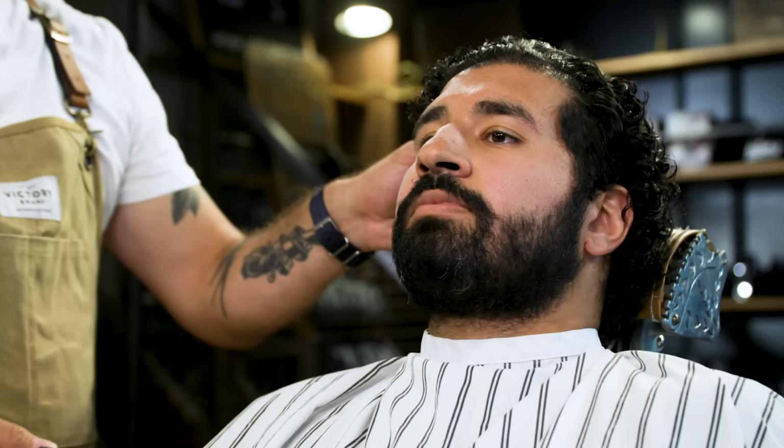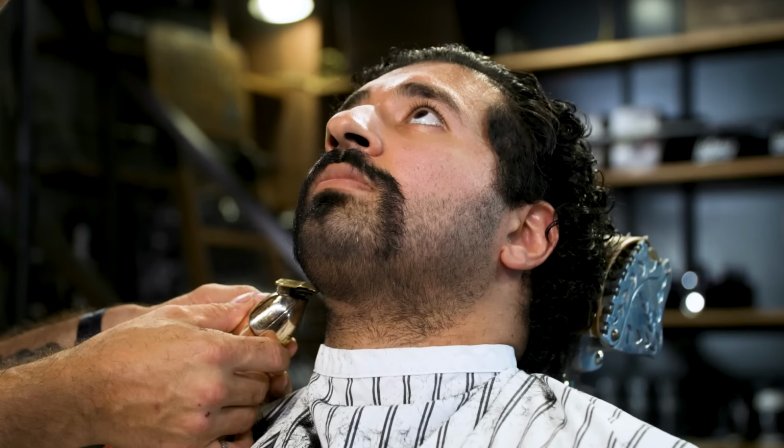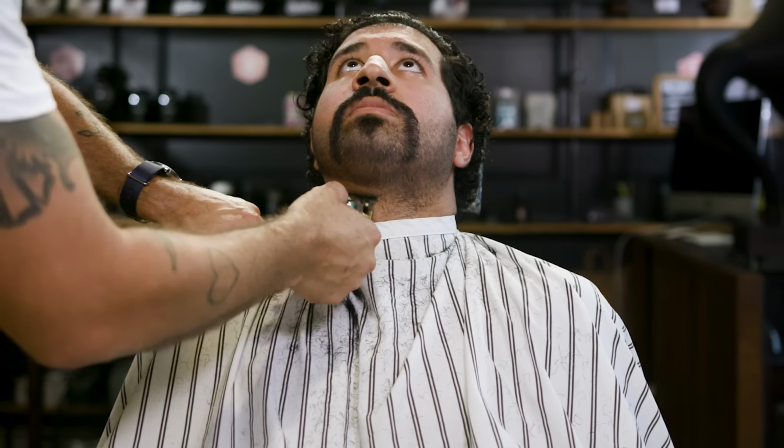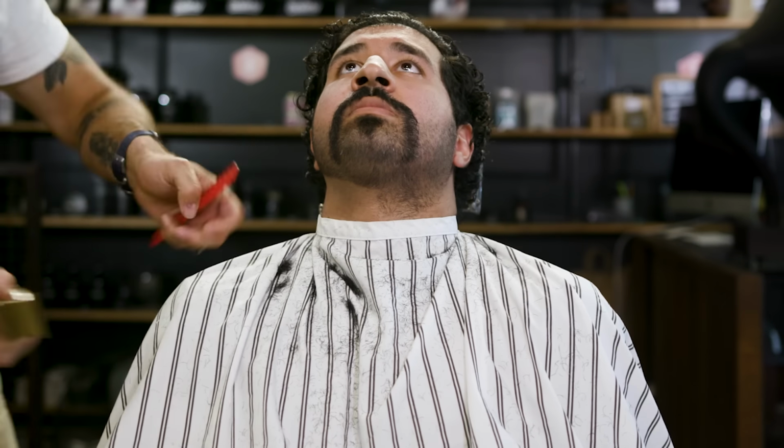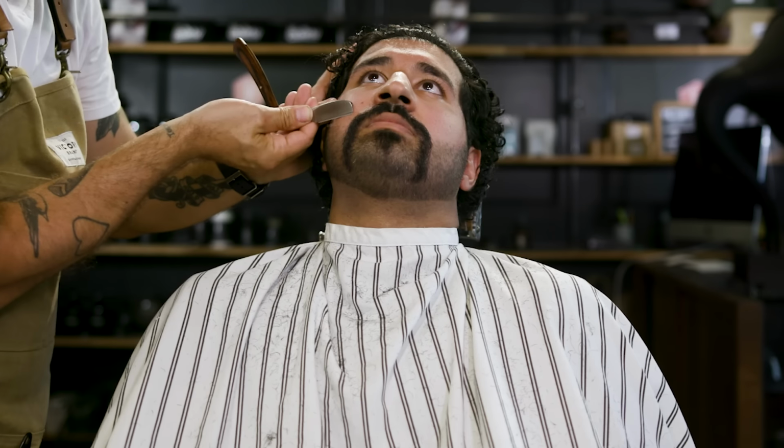To create a tight stubble for Gerb, I'm gonna take a number 1 guard on my adjustable clipper and run all the way around his face, making sure that I protect the areas where I want to keep the mustache. Those are usually inside the smile line areas. Once we've done that, I'm gonna outline it using my trimmer to create a nice strong shape on his jaw, and then we're gonna outline the top line using a straight razor. At this point, I wanna try and keep the line as angular as possible to give him a leaner look.